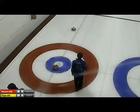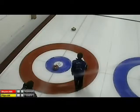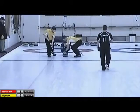It just seemed after the center guard, they may have been trying to play those hits for a bit of a roll to block the freeze. Yeah, they just didn't get it. We'll block the double.